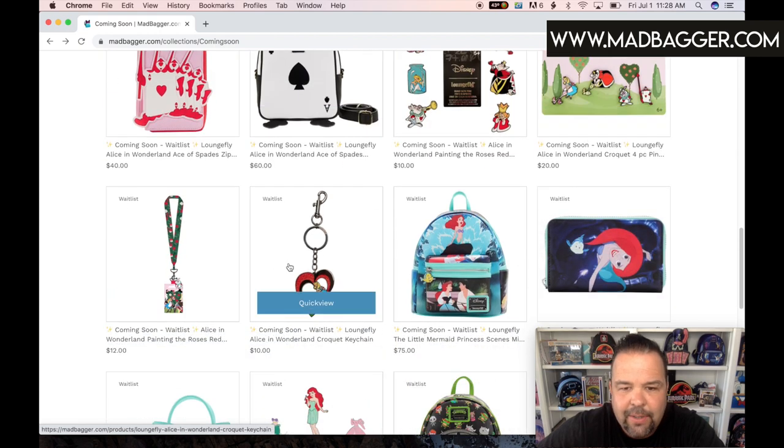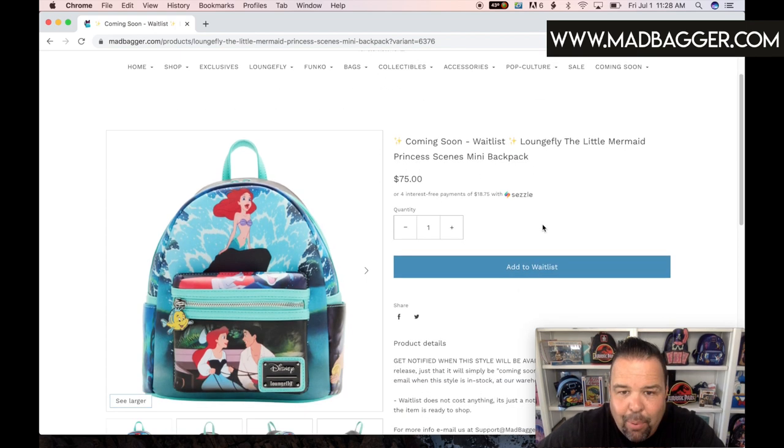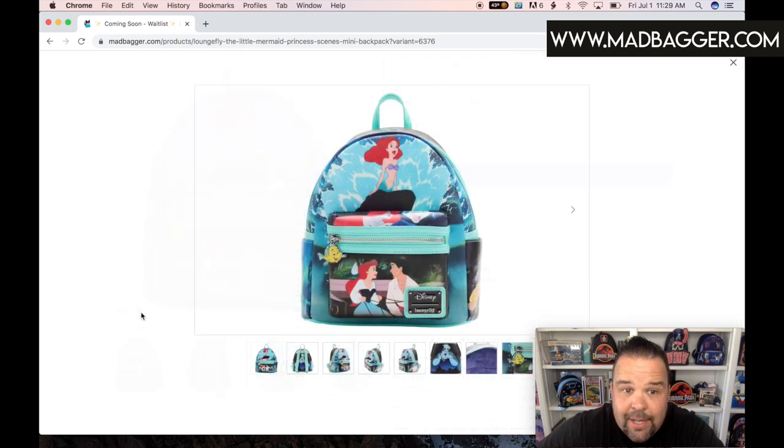Here's all the small accessories. Okay, this is a continuation of a brand new series that Loungefly started earlier this year. I think they've already given us Cinderella. They've already given us Snow White. They've given us Aurora. So this is going to be number 4 in the Princess Scenes series. Let's go ahead and blow this up. It doesn't get much bigger, really, to be honest.